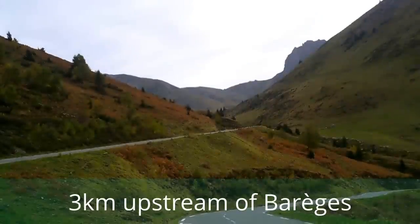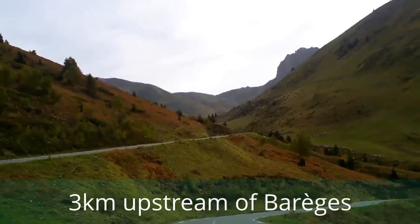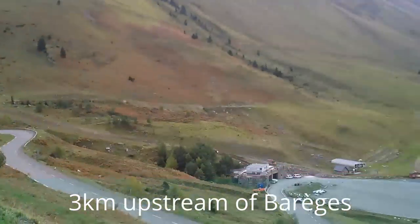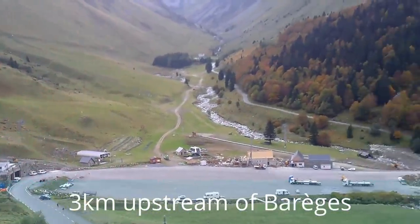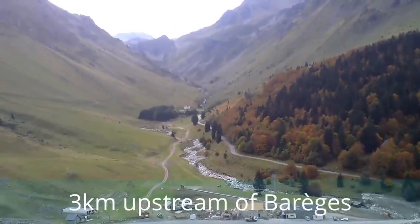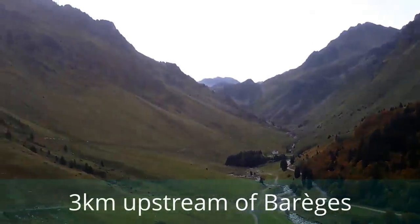Alright, welcome to Col de Tourmalet. We're looking up towards Pic de Midi. We're in the Pyrenees in France. We've just come down from the Tourmalet, and this is an example of a major flash flood that happened in June 2013 when we had a period of very, very heavy rainfall, coupled with snow melt of around about 10 metres that occurred just over one weekend.